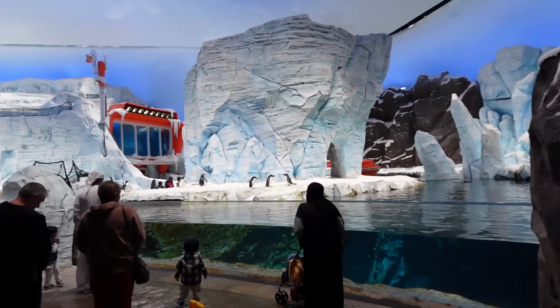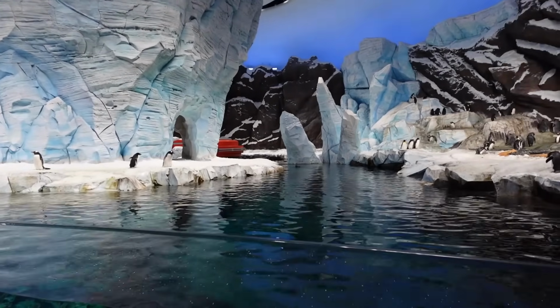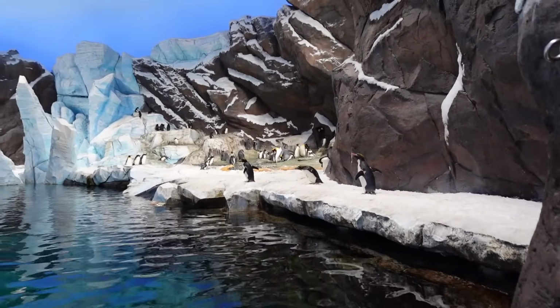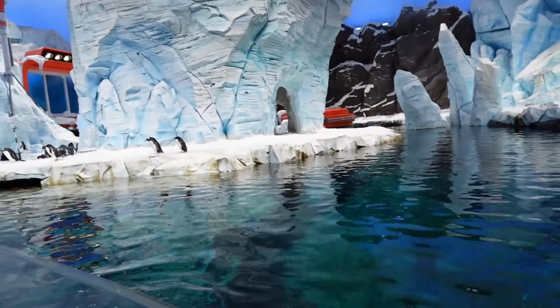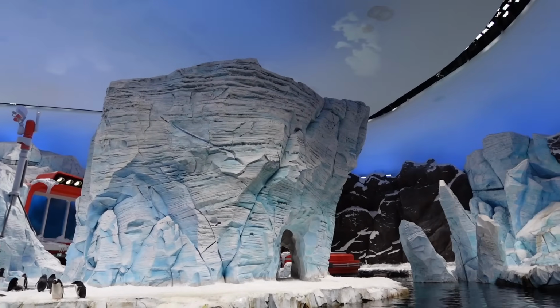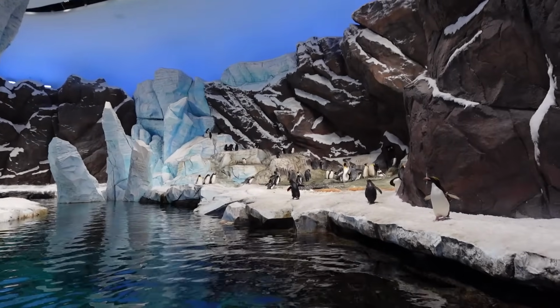Oh, it is freezing in here. We've just come through a turning door. What a space over the penguins. Oh, it's going to feel warm in the other bit compared to this. There's the lovely penguins. I mean, this is so well done, with the false ceiling and the sky up there. What a place for them.